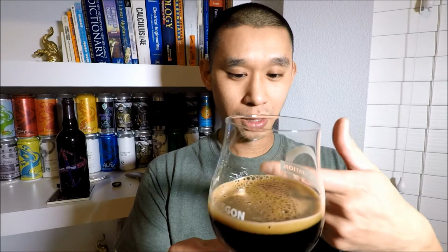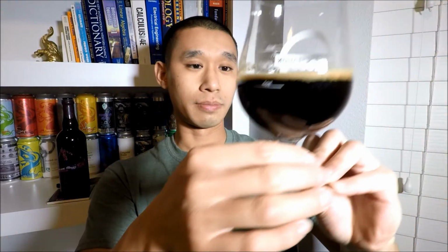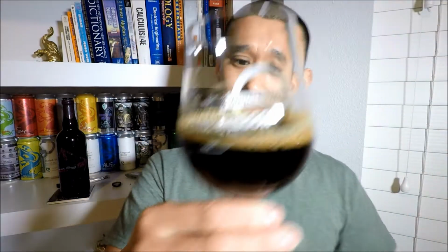I think it would have had at least a finger of head, but at the moment it's about half a finger of head. Like a milk chocolate, maybe slightly darker than milk chocolate head. Just a mixture of all kinds of sizes of bubbles, small, medium, large. Putting it to the light, this is a very dark beer, straight black beer basically. Again, the problem with my light, I have it at a weird angle where it's blinding me. But yeah, it's basically black.